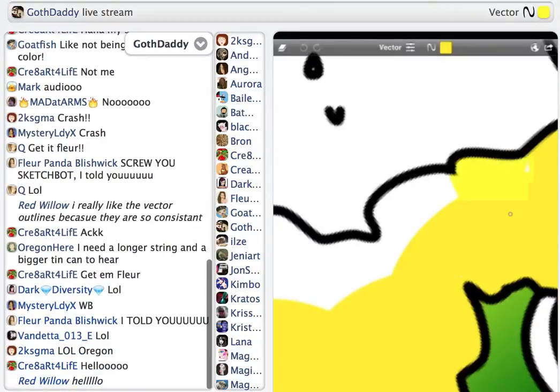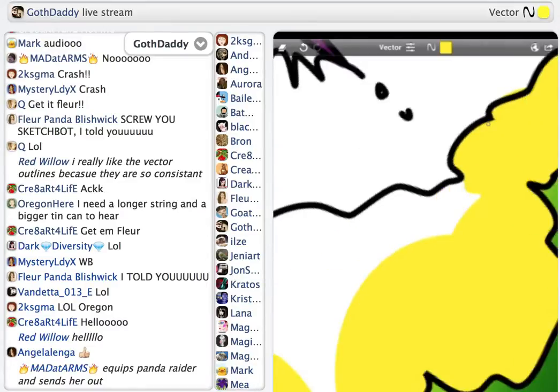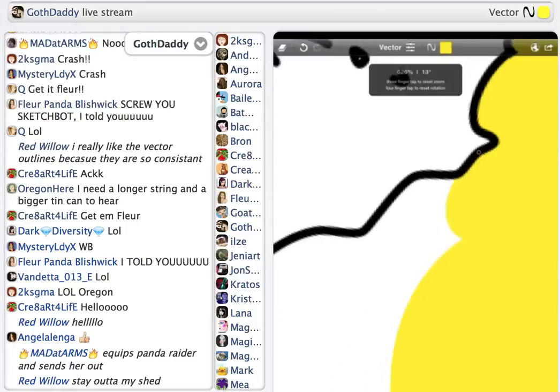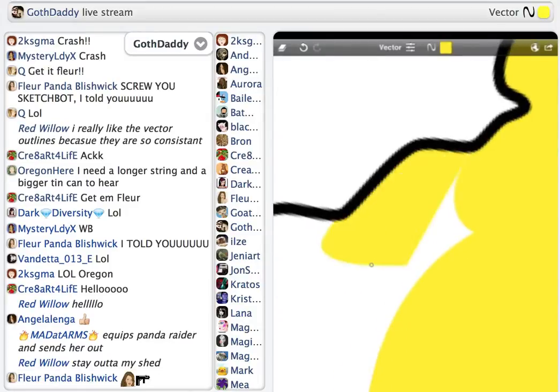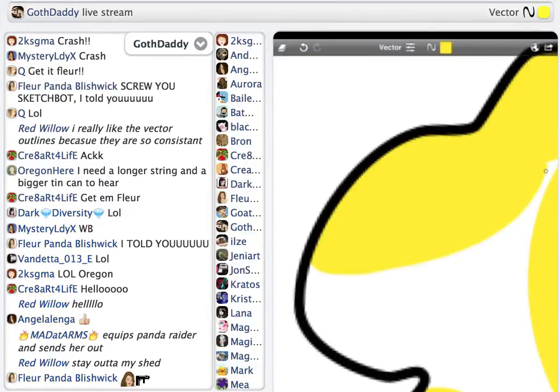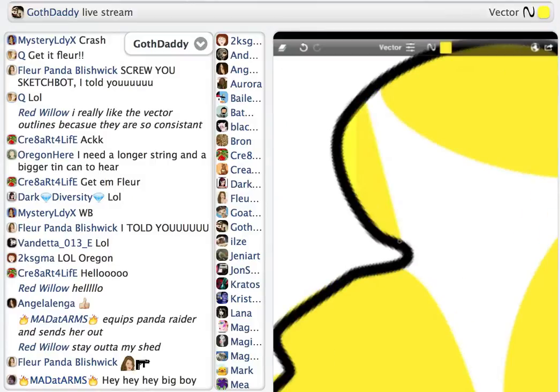But yeah, I was thinking how this might be something that the graffiti artists could use just to make their lines a lot easier. You probably wouldn't want it on the really high simplify setting, because I know you guys like more detail than this, but I would be using it.